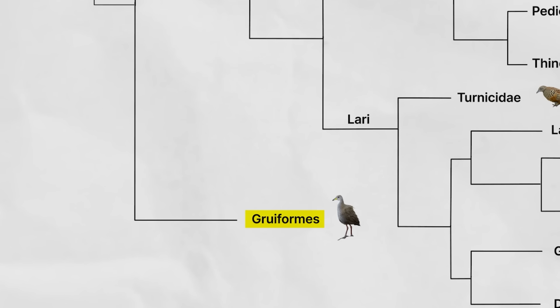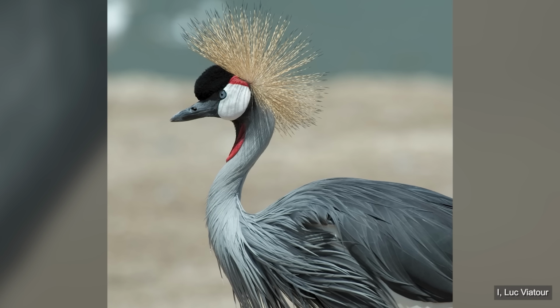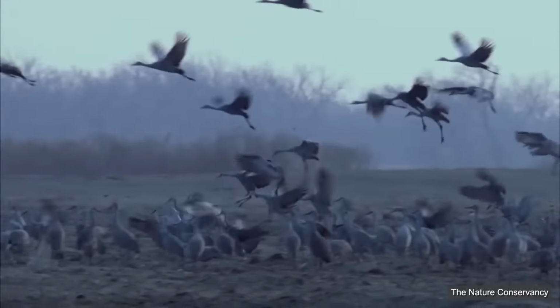The orders Gruiformes, 6 rad families including cranes and their crazy relatives, and Charadriiformes, the 19 families of bodacious shorebirds. And I don't know which of these 2 orders I'm most excited about. I mean, I love cranes so much. Sandhill cranes fill my soul with joy. And most of their relatives are awesome birds that most people have no idea even exist.